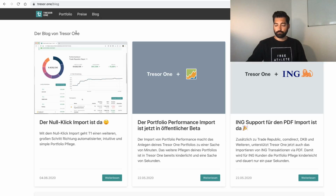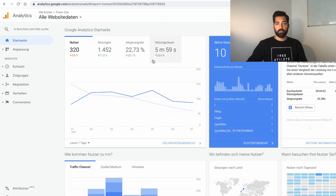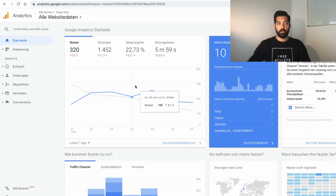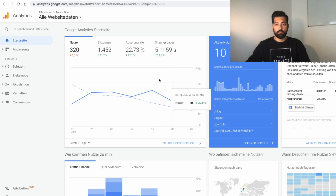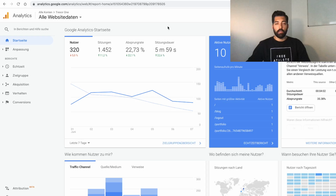This is one thing. But let's look at some of the numbers. So you just saw there are some active customers. There are some active users right now that use it. We have a ton on mobile. So I'm currently working on a better mobile view with some upgrades and some layout fixes here and there. But I think this is attributable to the email this morning.